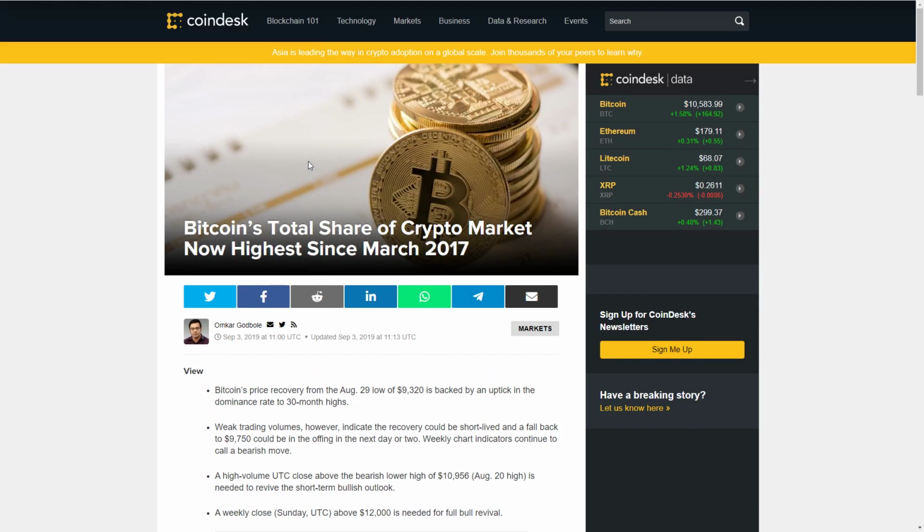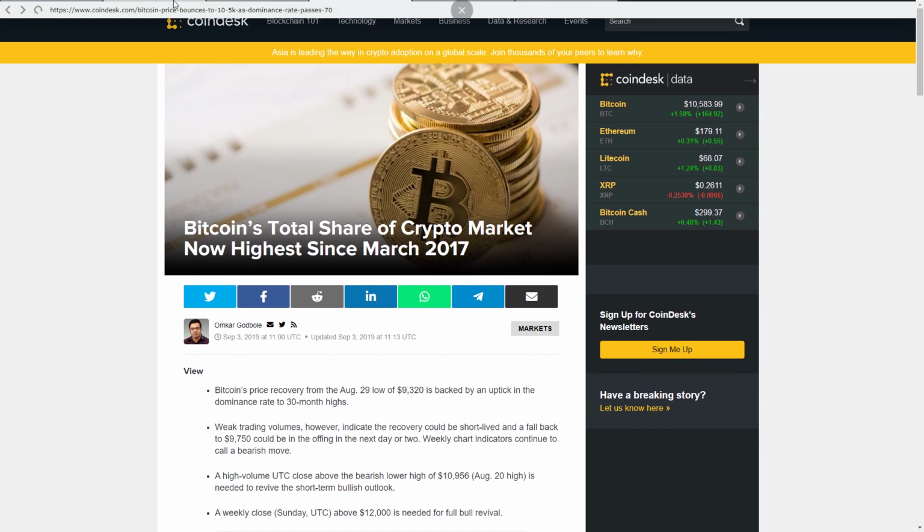Now, something else I want to cover is that Bitcoin's total market share of the crypto market is the highest it's been since March 2017. Bitcoin's dominance right now is over 70%.